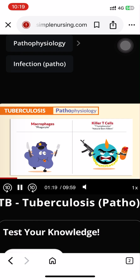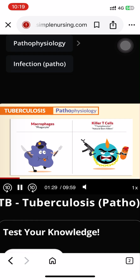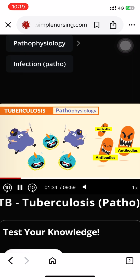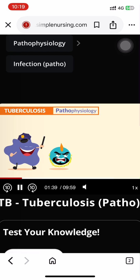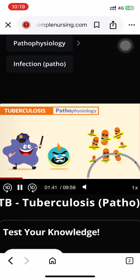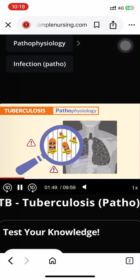And the killer T cells, also called the T lymphocytes, or natural-born killers, my favorite name, but we call him the Mr. T cell from the A squad, who says, I pity the fool who invades the body. Now, all these guys work together to try and kill TB, but can't. So they end up quarantining the TB infection into a little granuloma prison, which prevents the TB infection from spreading. Now, this shows up as a little circular dot on a chest x-ray, which helps with the diagnosis of TB.